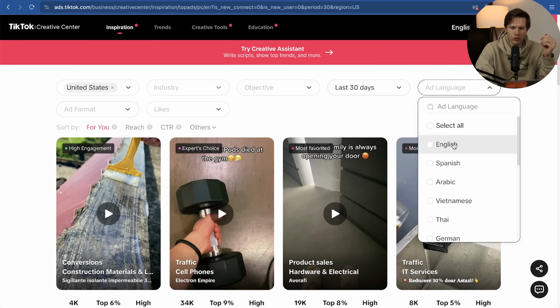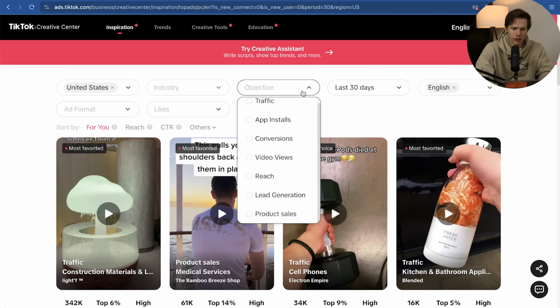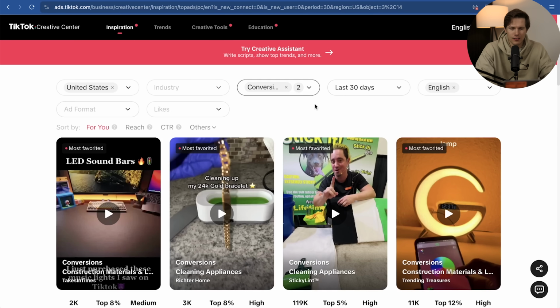So let's say we're looking at only English language, and let's say the objective, what people are trying to do here. And keep in mind, like I said before, some people might be trying to get you to download games or other apps. They might be looking for just general brand awareness. We really care about conversions or product sales. Those are probably the two that I think matter the most.